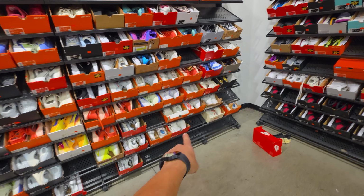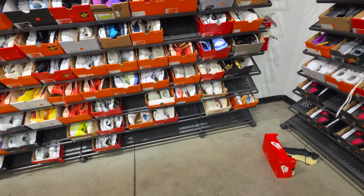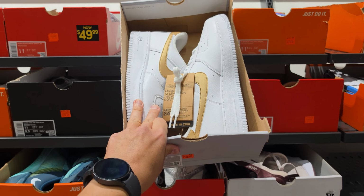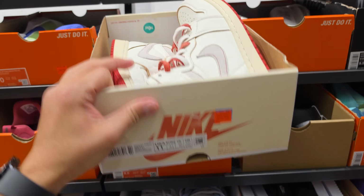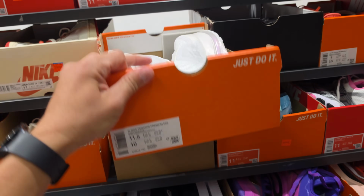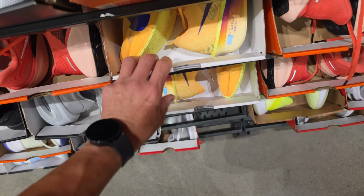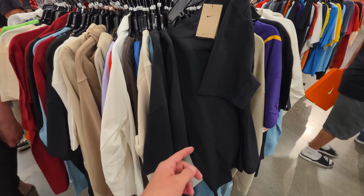I'm gonna jump over to the bigger sizes in the women's section to see if they have anything interesting. I definitely don't foresee any extended size pricing, just too busy, $90. Jordan 1 High OGs right here, $130. Got some Pegasus Premiums. Are they going for regular price, 30 off? Some Vapor Flies right here, 10.5, 180. 10.5 women, 9 men's. Back to the clearance apparel section.